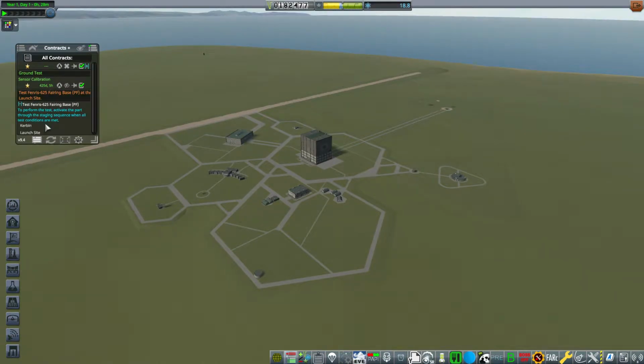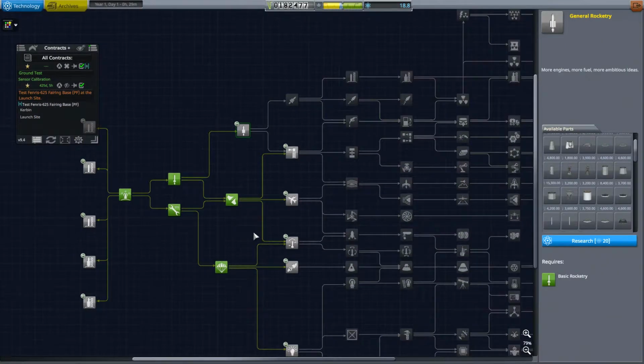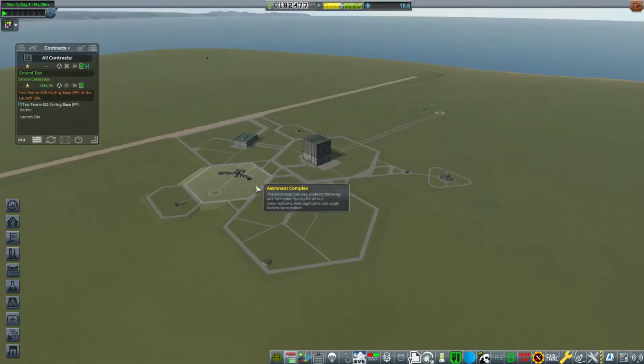Okay, apparently this one didn't work. I'm not sure how the fairing works then. I genuinely am unsure as to how that fairing is going to work. But we have got some more science, so we are going to grab. Of course, we cannot grab that. We require 20 science for that.